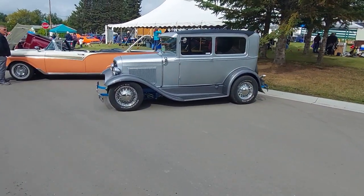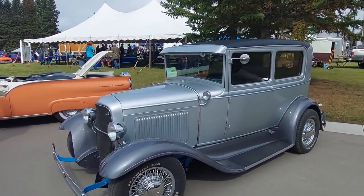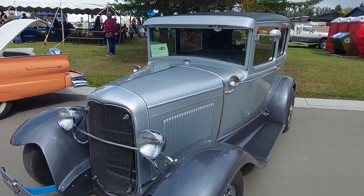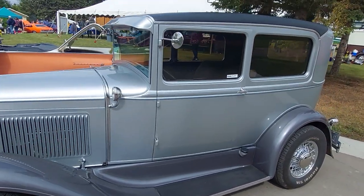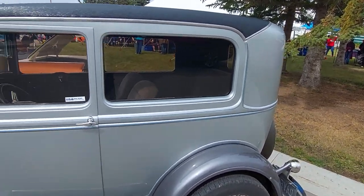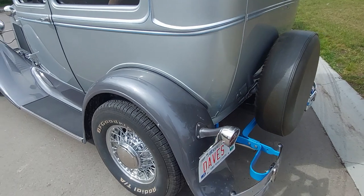Here we have what looks to be a Model A, I think. So yeah, Model A Tudor 1930. Okay, there we go. So this one, yeah, 1930 Model A. And this is the Tudor body, and if you're wondering what that means, it's the sedan body, right? Very nice, honestly. And I like what's been done with this one, right?